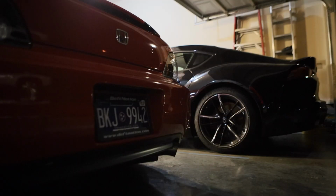So that's the result as far as sound goes. At hot and idle, it's not that much louder than stock, and not that much louder than without the test pipe, honestly. Sounds good. Smells bad.